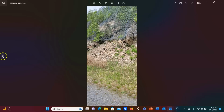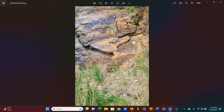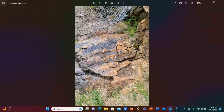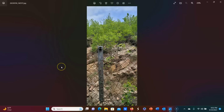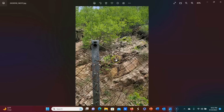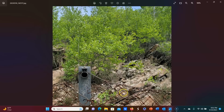Just more of the same. This one, I thought you could really see very well that these rocks were once wood. I fully agree with Hangman's channel. It's phenomenal, and he really opened my eyes to so much. I just came across his channel, I think, a year or two ago.